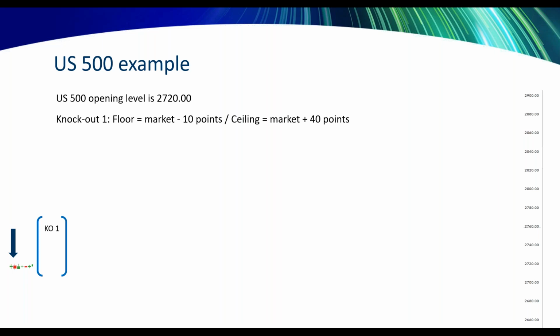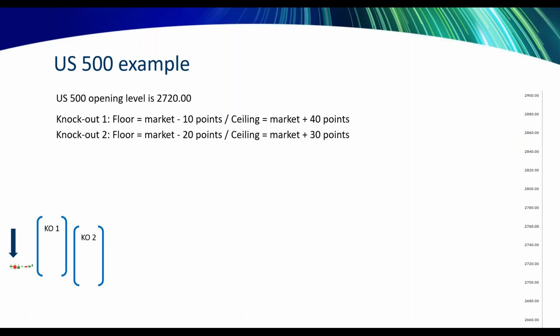Now, the way that we do it is we initially, we'll call it knockout 1, take the current price and go down 10 points. That would be the floor. And we'll go up 40 points. That would be the ceiling. So the knockouts in the S&P have a range of 50 points. The largest notional value for a knockout for the S&P 500 is $500. All right, and you'll see that because it's 50 points wide, and I'll go through that in a second.